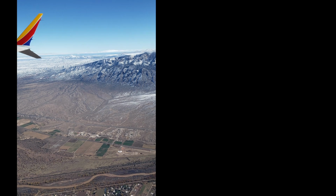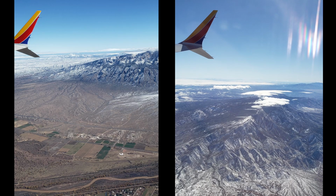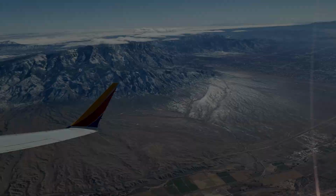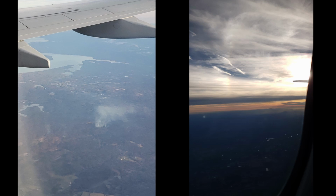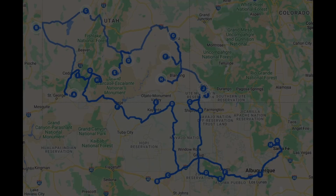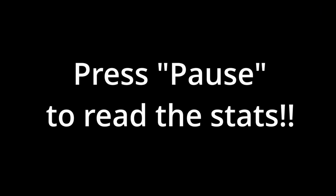As we took flight, it was really fun to look out the window and see the different levels of snow on the ground and how it changed in the landscape. Had a lovely flight back to the East Coast and landed safely in Baltimore around 5 p.m. This is what ended up as my final trip route. And here's a bunch of stats from my adventures.